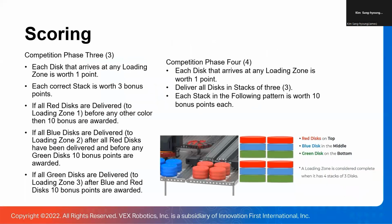In competition phase 3, each disc that arrives at any loading zone is worth 1 point. Each correct stack is worth 3 bonus points. If all red discs are delivered before any other color, then the team can receive 10 bonus points. If all blue discs are delivered after all red discs have been delivered and before any green discs, the team will get 10 bonus points. If all green discs are delivered after blue and red discs, then the team will get 10 bonus points.